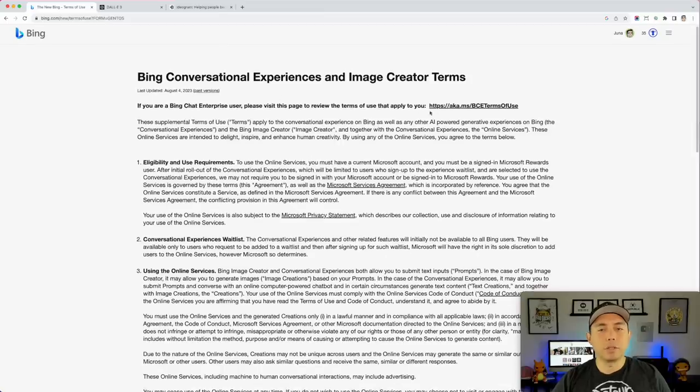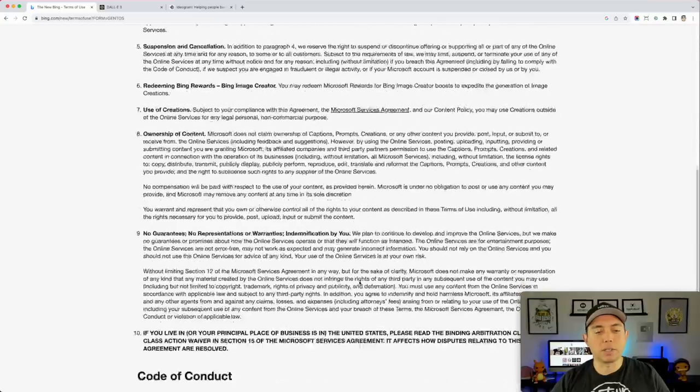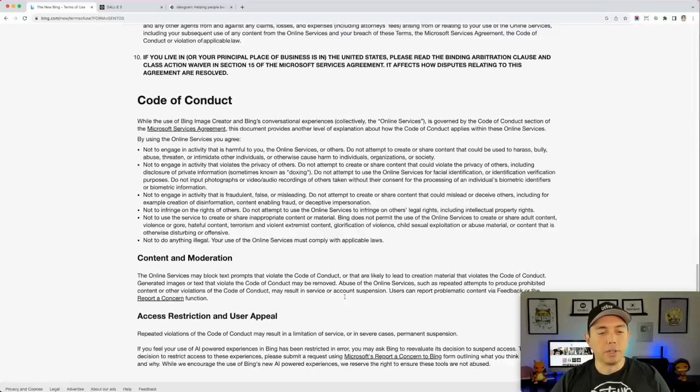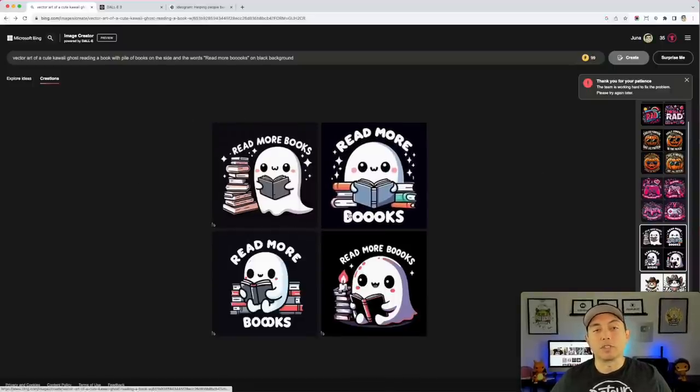So according to here, Dall-e 3 use of creations, saying you may use creations outside, subject to our compliance with this agreement and our content policy, you may use creations outside of our online service for any legal, personal, non-commercial purpose, which means you can use it for yourself, but probably not for commercial purposes. I'm going to guess that when it comes out, they'll probably have a paid plan. So right now it's fun to play with, but I don't think you can actually use it, but it's good to see that it's learning and getting better.